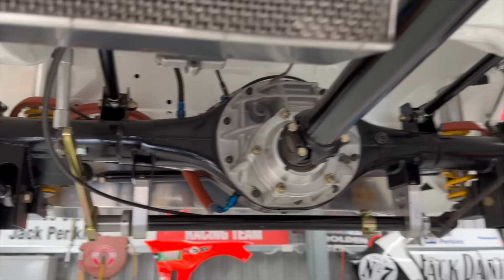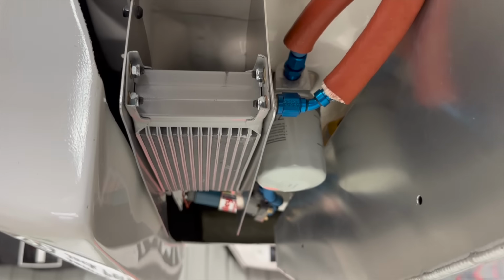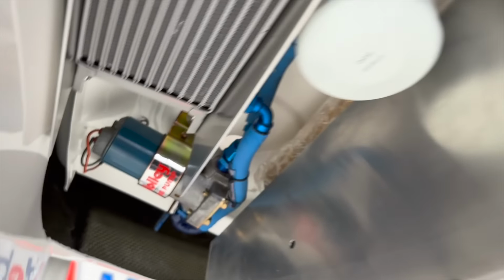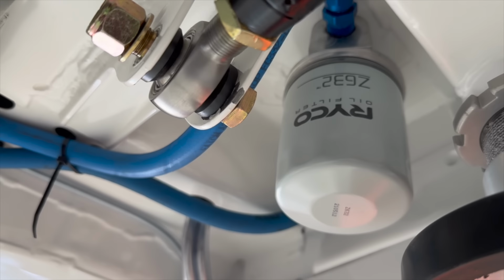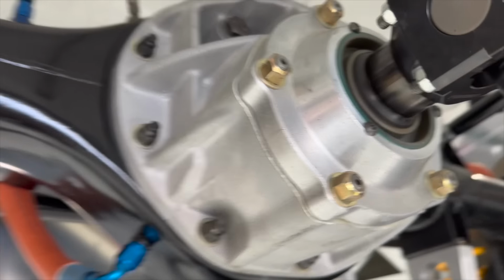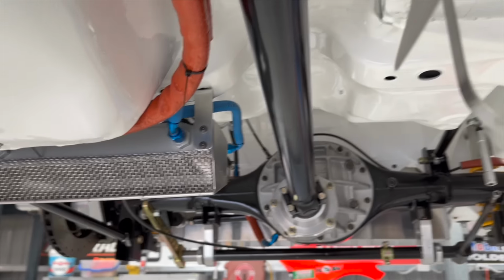And then if we go back to the diff cooler, it sits behind the rear wheel here. It gets a mesh covering over the front of that. There's the oil filter and the oil pump, which is the Holley Blue. And the filter for the gearbox sits up here in this nice little pocket. So that's kind of everything underneath the 1994 Rocket. It's immaculate, and we're looking forward to kicking it into life and finishing it off.